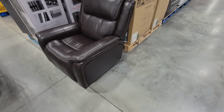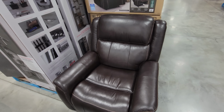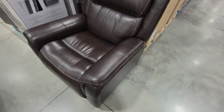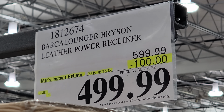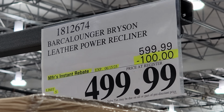And if you want to buy Dad a nice gift for him to relax on after working hard all week long, you can try this Barca Lounger. This is the Bryson Leather Power Recliner. So this one is electric. And while not specifically part of any regular sale, this is a flash sale that expires on the 15th. $100 off, down to $499.99.